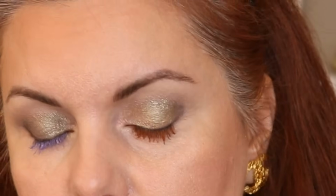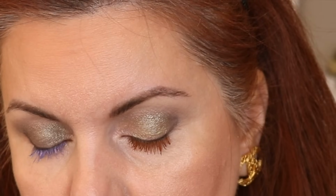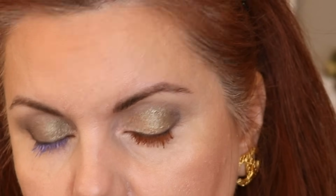All right, so here's the orange brune. And here's both of them.